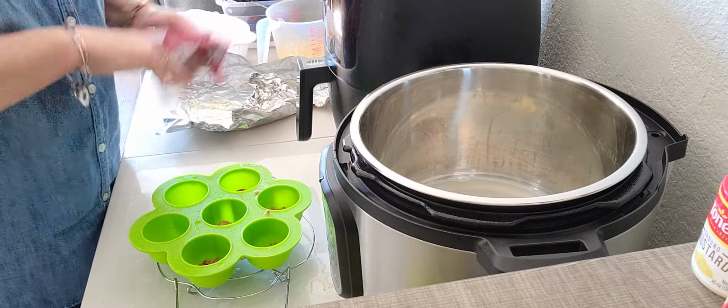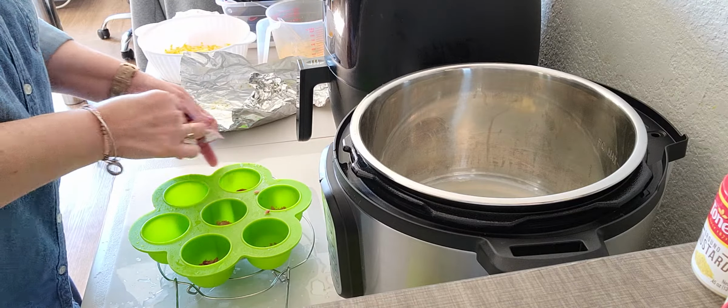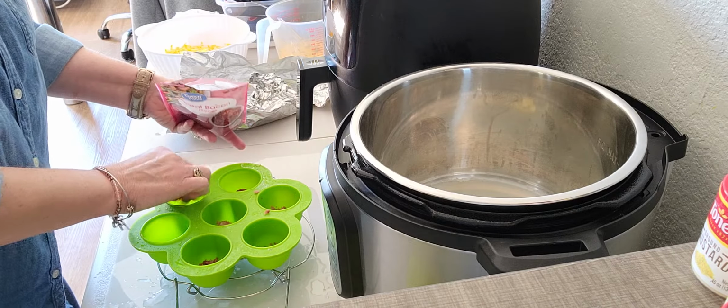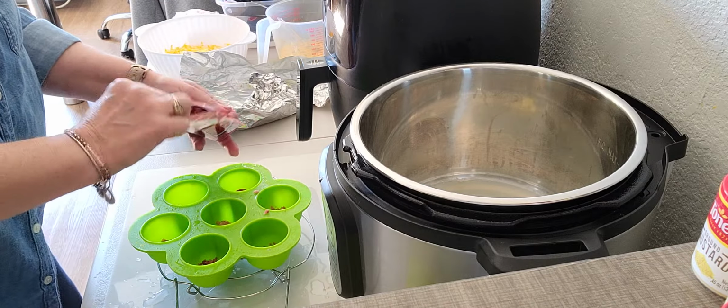Ooh, I'm about to use all these up. That's good. I make my husband a lot of these and he takes them to work with him. That's his protein for the morning.